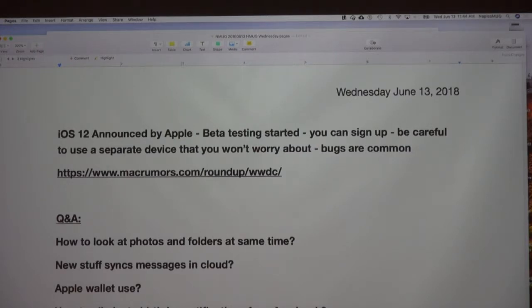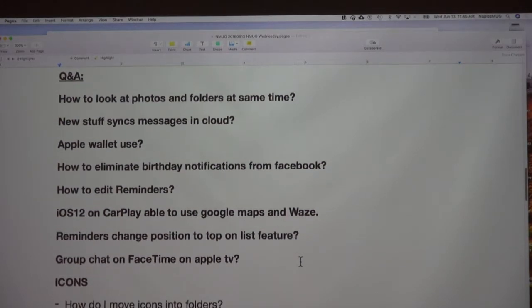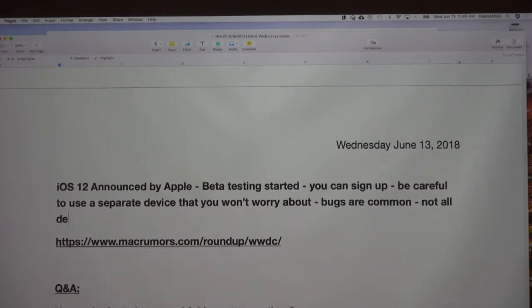Jerry? I think it's worth mentioning that not all of your Macs will be able to run the new operating system. That's right. So if you're running High Sierra, you may not be able to run the new one. Right, because you always have that criteria, how much capability the device has to run the new one.